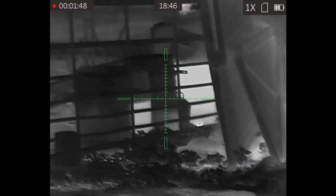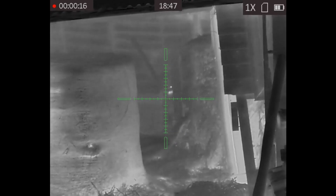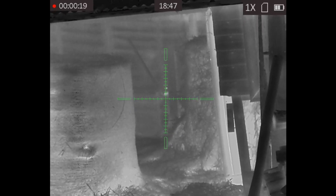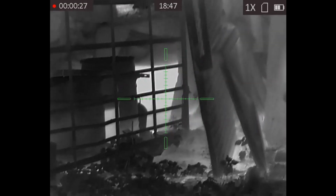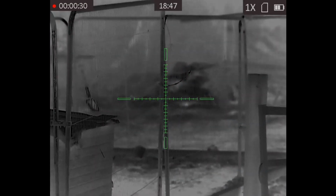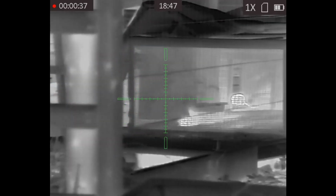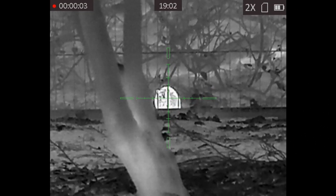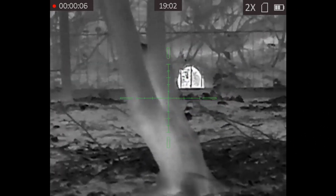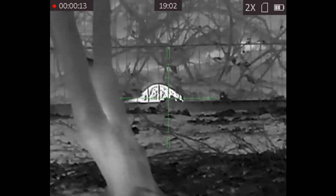This rat moved just as I fired. There's often rats inside that little shed. Unfortunately, once again, there's 3 layers of wire, one of which is very fine. The only way I'm going to get at those is to actually go inside the run and stand opposite the open doorway. There's a good solid shot.